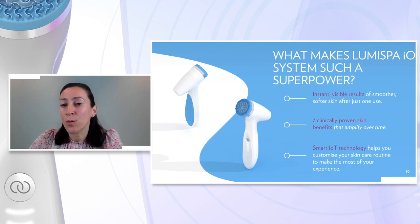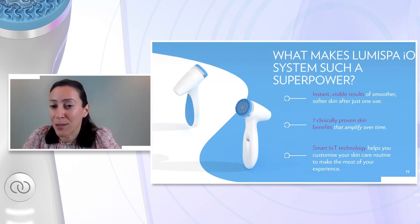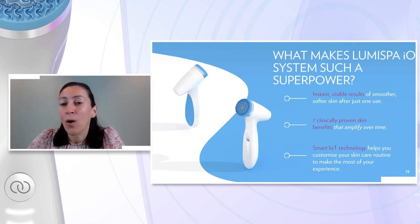And Tina will take you through them in detail in a few minutes. You will see that there are benefits that can only make your skin look more youthful. And of course, what makes it a superpower is the smart aspect of it. So it's a smart device. All these features we are talking about help you use the device the right way, so you can make the most of your experience and also stay on track with your beauty goals.